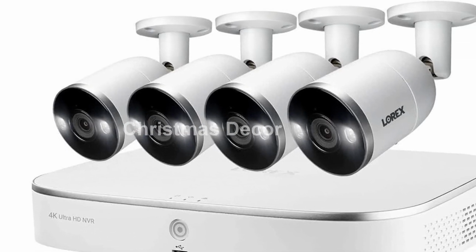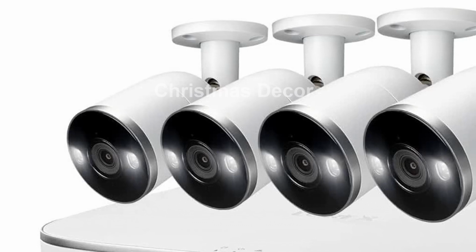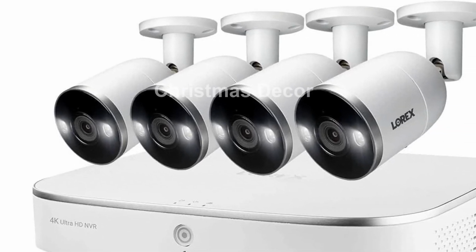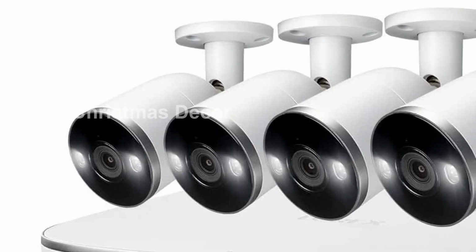Worried about low-light situations? Don't be. Our Color Night Vision feature ensures that you get full-color video even in low-light settings. And in dark nighttime conditions, the infrared LEDs deliver crisp black and white video up to 150 feet.